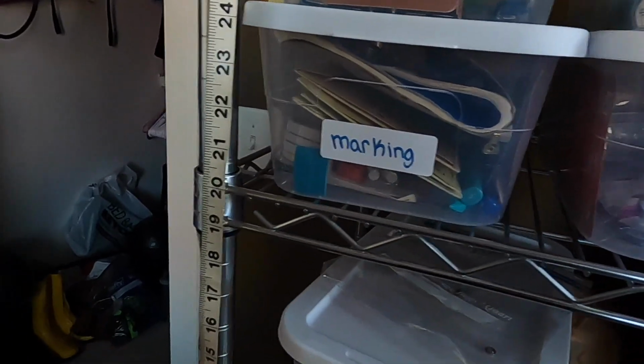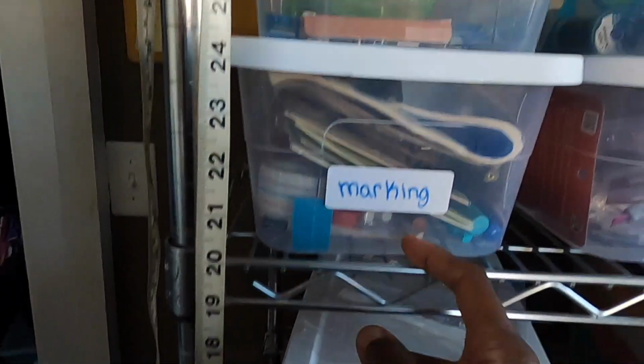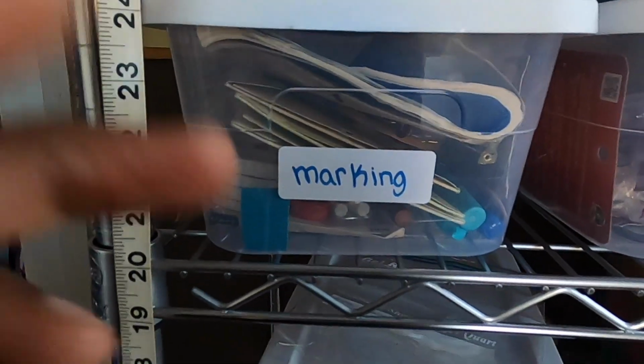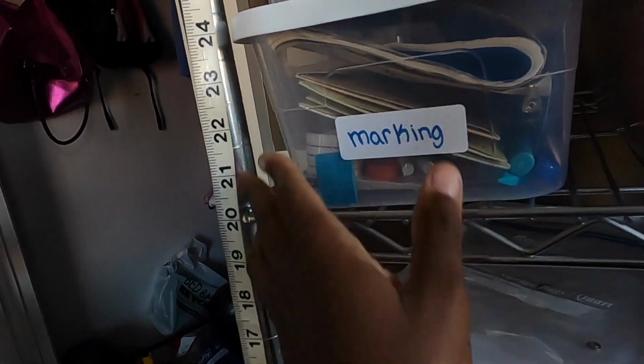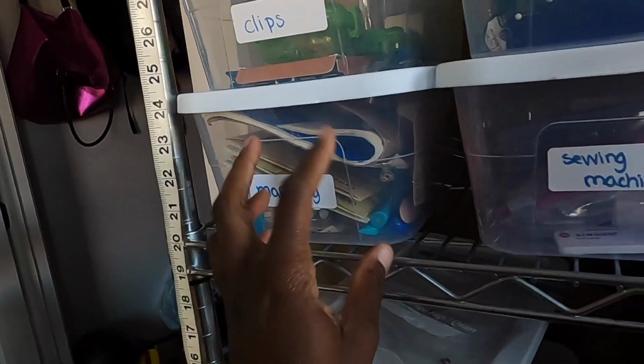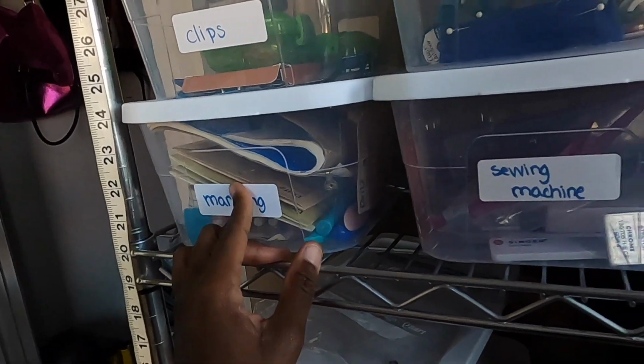Below it are marking tools. A lot of that came from Mommy, which was the reason why I needed to organize it in the first place. But it's like tracing paper, marking paper, and chalk and different things. My soap is not in there. My soap I keep out.